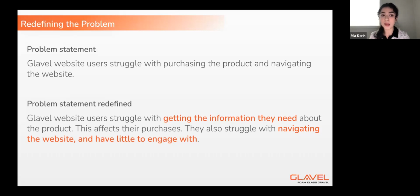In our research, we were able to understand just what those difficulties were, uncovering the goals, needs, and frustrations of Glavel customers. To help us get to know our users a little bit better, we created user personas and journey maps, which my colleague Karen can tell you more about on the next slide.